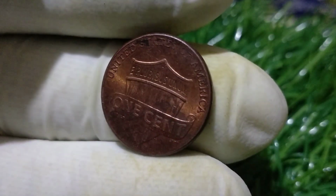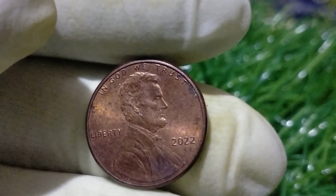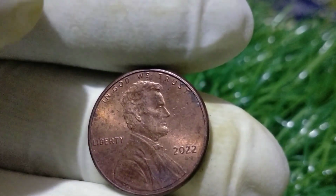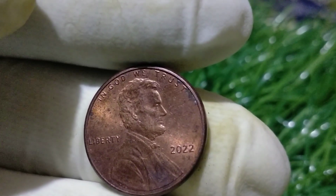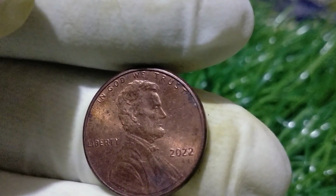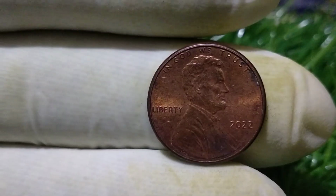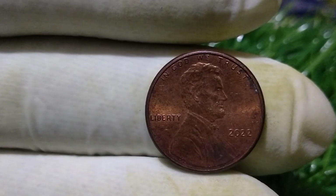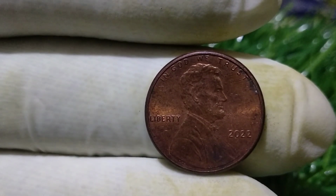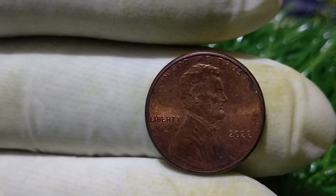millions, and one must also consider the condition factor, because in coin collecting condition is king, and a rare error in pristine uncirculated state is worth many times more than the same error in worn condition, so if someone finds a 2022 error penny that has remained untouched and preserved, its value could skyrocket far beyond initial estimates, possibly surpassing even the $7 million mark.